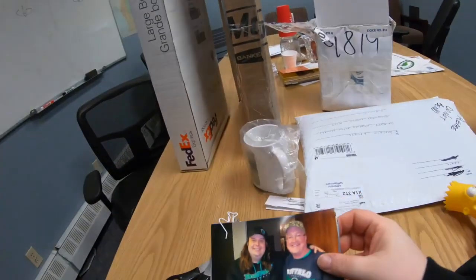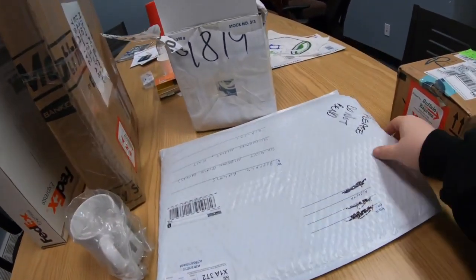So here's a picture of Don and I in Oshkosh. Thank you for this awesome thing. Thank you for the check, a donation. We're gonna put it to good use, thank you. Look at that hair, isn't it crazy? I had long hair. Okay, moving on to the big one.